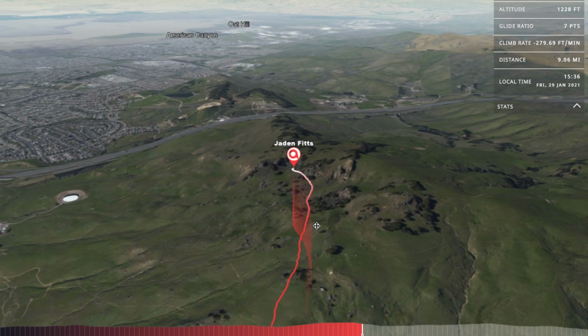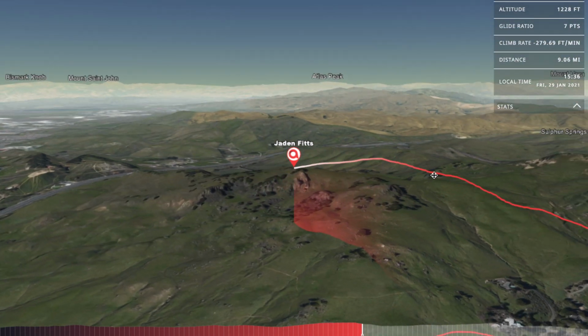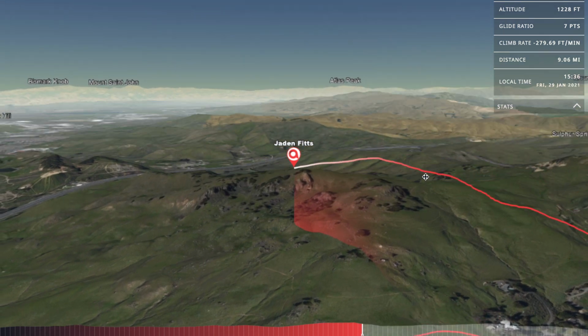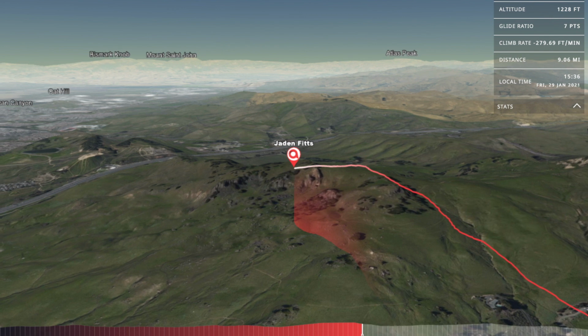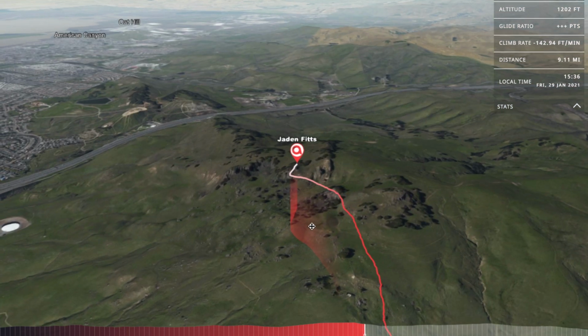And I noticed to the right, the high point on the ridge, there were some birds thermaling off the top of this hill here. And I decided to go over and see if I could find that lift. So I made a slight right turn. Continued toward that peak.